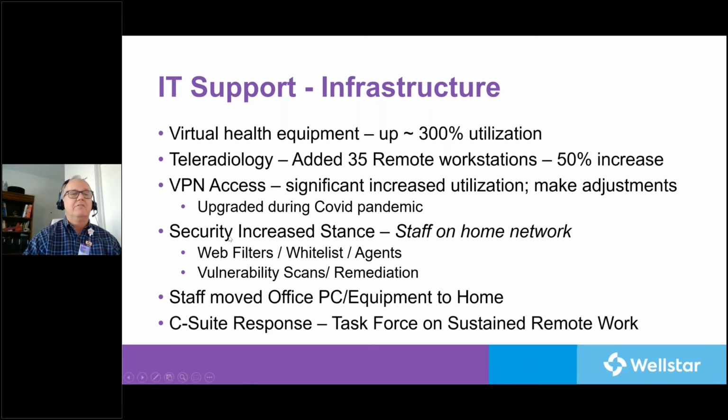We had to increase our security stance because the staff's at home. We had to put in web filters, whitelist agents, and we were doing vulnerability scans and remediation continuously because our risk had increased. The staff moved their office equipment and PC equipment to the home. We had to actually adapt it because it was made for the hospital, not for home.